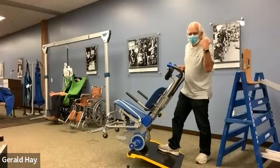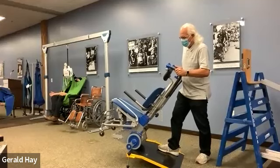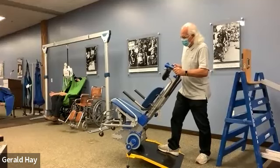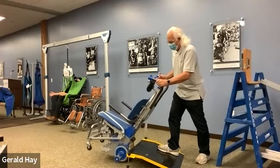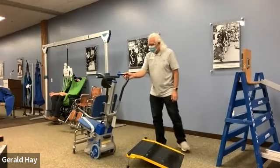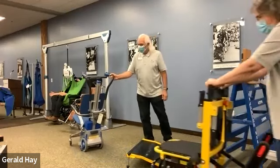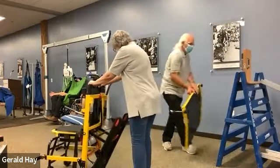And you go to the next step and continue on. Go down, it has a brake on it, so it won't go off the end of the step. And you go to the next step and go down. It is something, but it takes a lot of training. The person has to be comfortable in that situation.